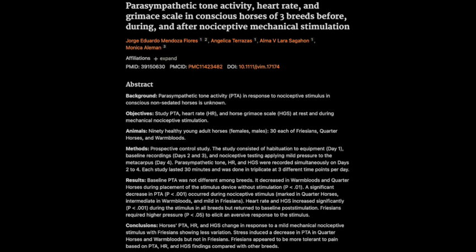But the interesting part is that their grimace scores actually correlated with those PTA changes. So the more stressed out they were getting internally, the more their faces were showing it. Exactly. It wasn't just a surface level thing. There were really clear, measurable changes happening on the inside, and those changes lined up with how much pain they were showing on the outside.